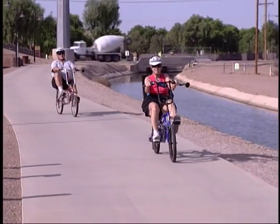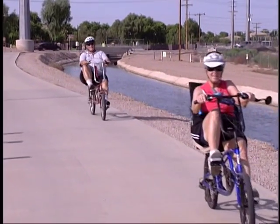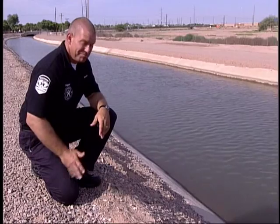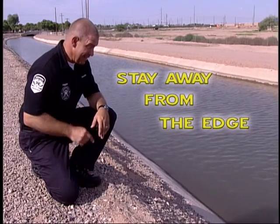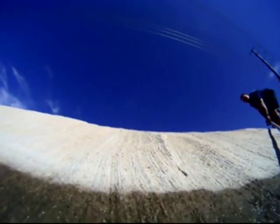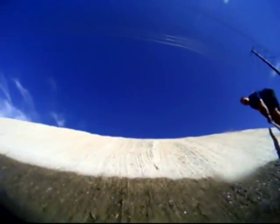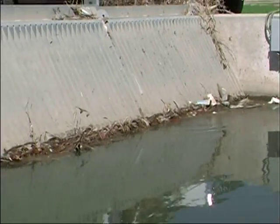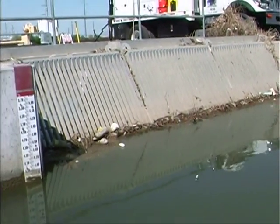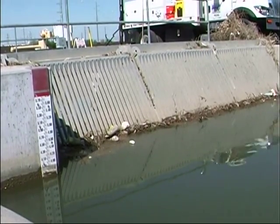Now, with all these activities to be had, we need to remember some things in order to be safe while having fun. First, and most obvious, is stay away from the edge. These sides are very steep. It may not look like much from up here, but it is definitely a different view from down here. The sides are very steep and virtually impossible to climb. The depth of the water can vary from day to day, not to mention the debris that ends up in them. This trash can pose a significant hazard, possibly trapping you, making it impossible to get out.